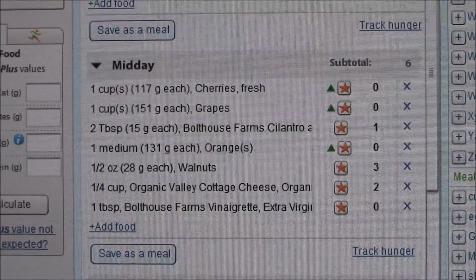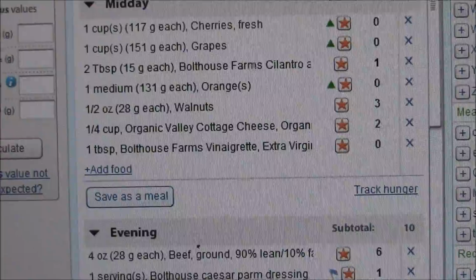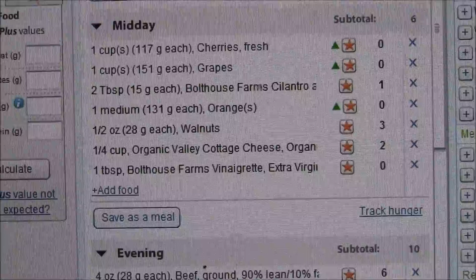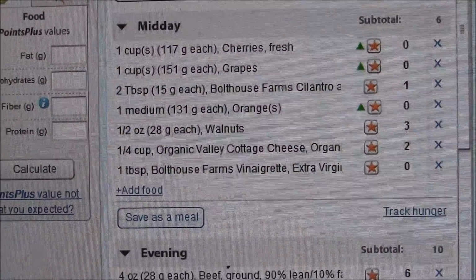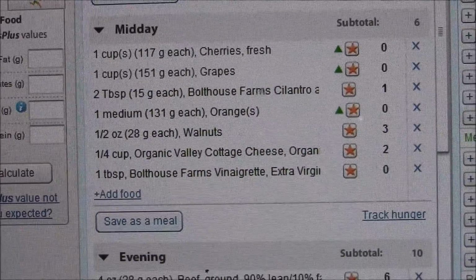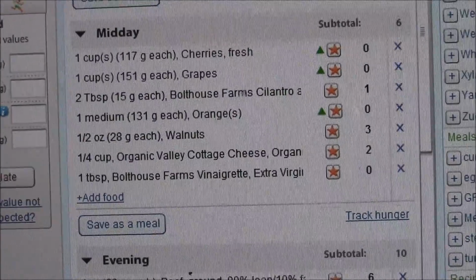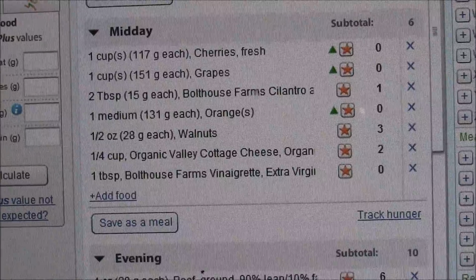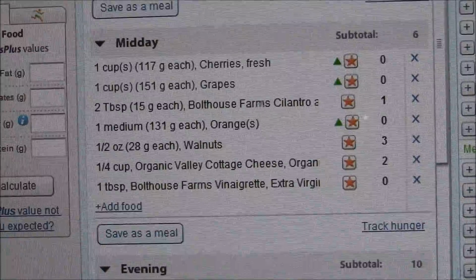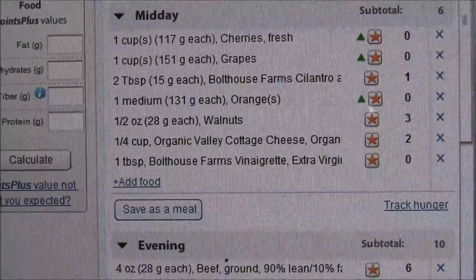So I'm having a bag of cherries, a bag of mixed grapes. I'm having an orange cut up. I'm having my red leaf lettuce, 1 apricot and 1 kiwi on it, with 2 tablespoons of the Bolthouse cilantro avocado dressing, which is 1 point. I am having my broccoli slaw with my English organic cucumber and chopped up peppers, with 1 tablespoon of the Bolthouse vinaigrette, which is 0 points.